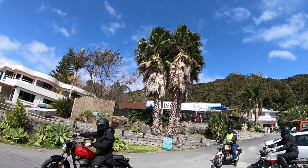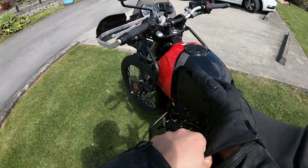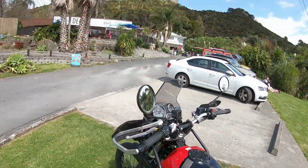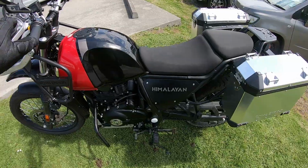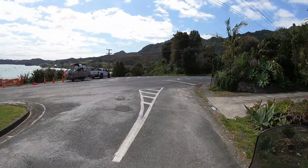Well guys, you might have just seen that, hey? Moral of the story, don't park your Himalayan on the grass. Look at this. Side stand went all the way in, man. It's my own fault. But you get that, eh? I'm not gonna worry about it too much. Anyway guys, we're off over to Ocean Beach.